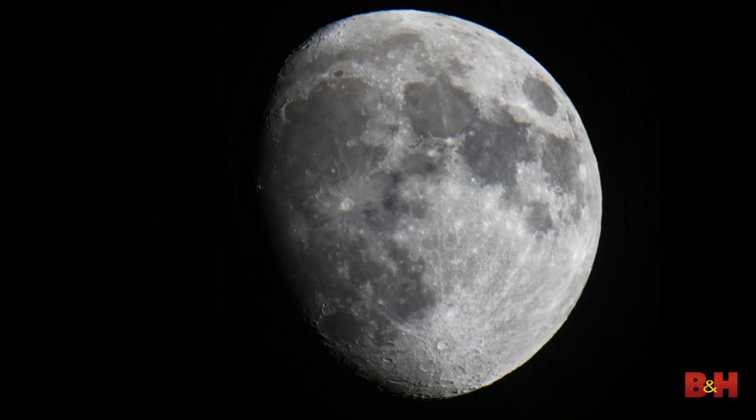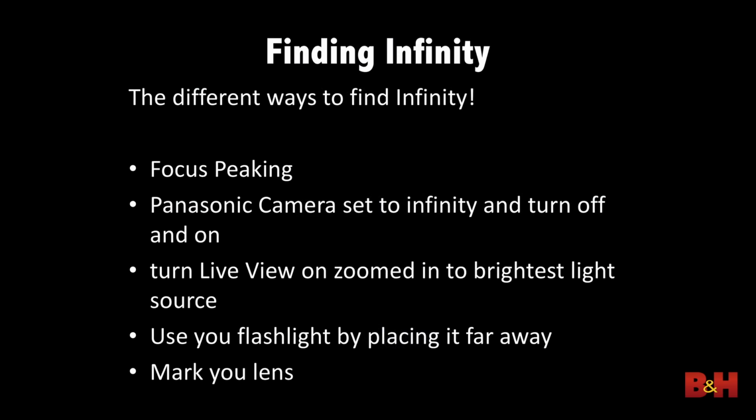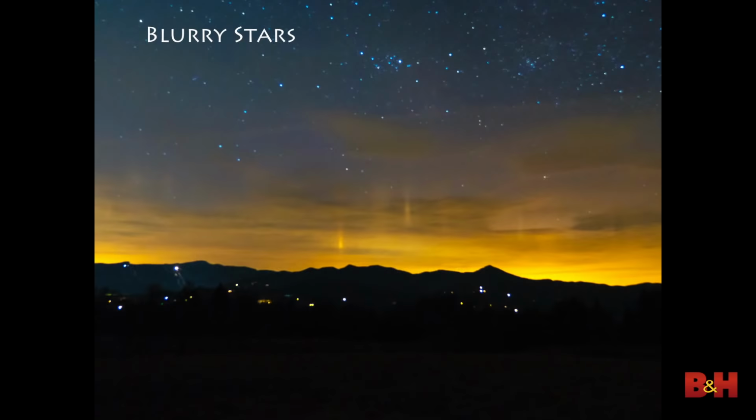This is a handheld shot of the moon. Finding infinity, we just talked about that. Focus peaking, we just talked all about this, but if you guys want to take a picture of it or look at it. Again, all these notes I have in one PDF. If you write me a message, shoot me an email, I'll just shoot you the PDF. And if you have any questions too, let me know in the future. I'm always willing to answer any sort of questions or help out in any way I can.